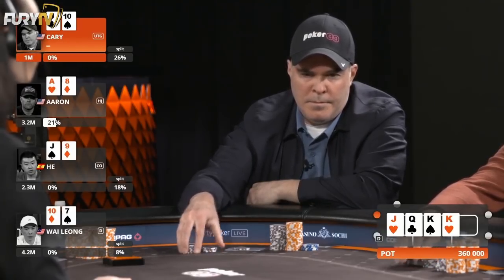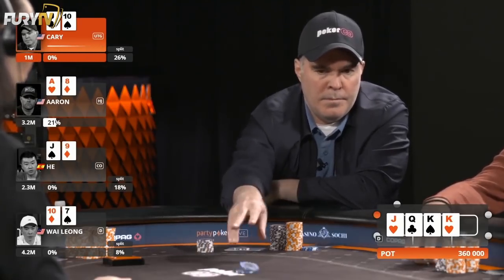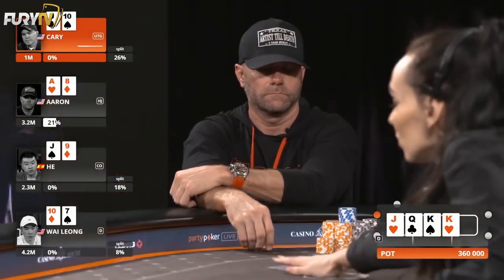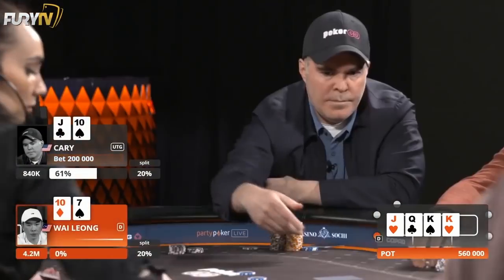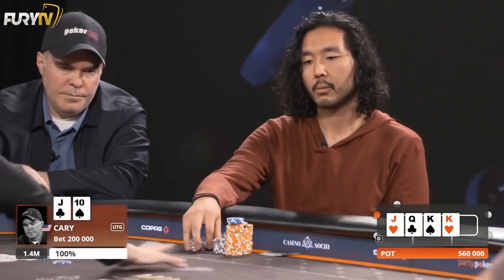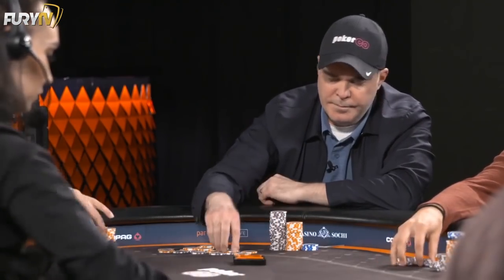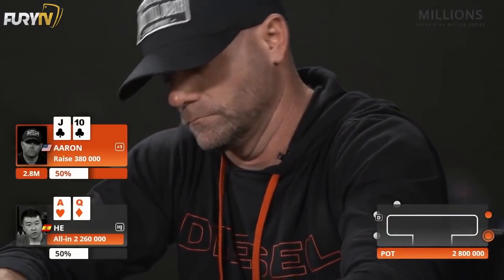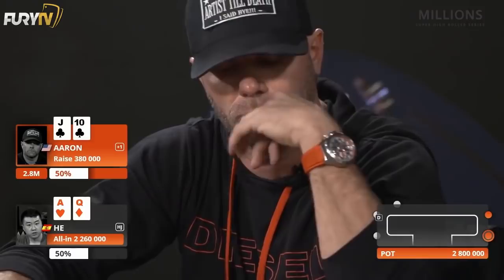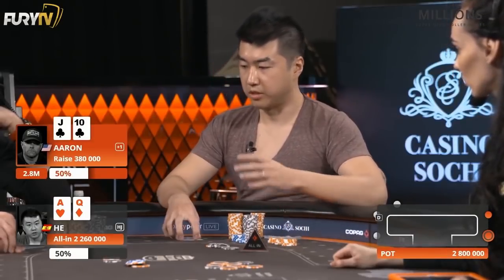It's not going to be a split if he bets. This is going to work. Here we go. Nice hand. Climbing back up. Halfway there. Well, there you go. It's a flip. 2.1, 2.2. More or less.